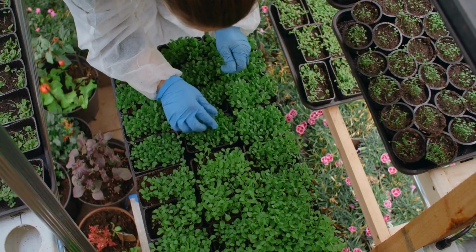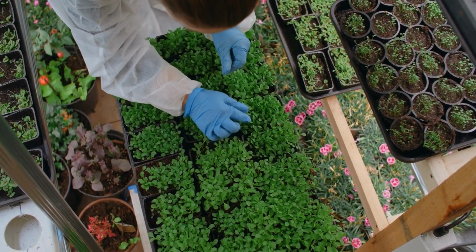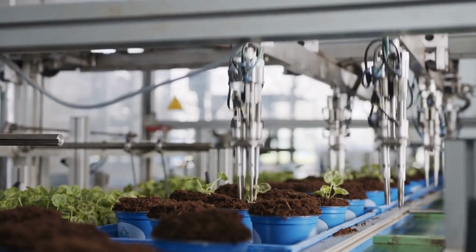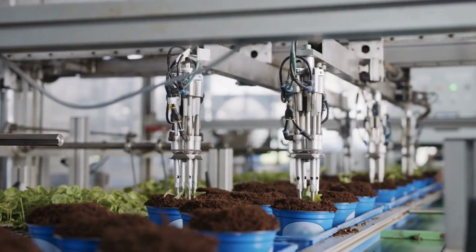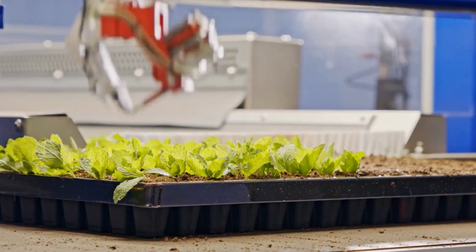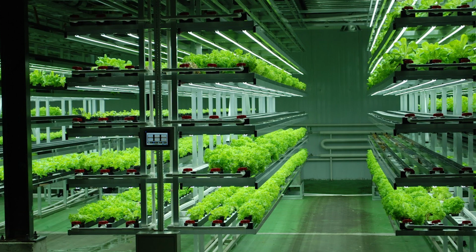By reducing the need for transportation and storage, vertical farming can help reduce carbon emissions associated with the food supply chain. In addition, vertical farms can be designed to use renewable energy sources, such as solar power, to further reduce their environmental impact. While there are many potential benefits of vertical farming, it is important to note that the technology is still in its early stages of development.